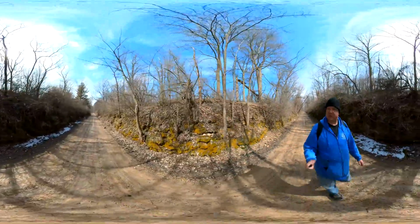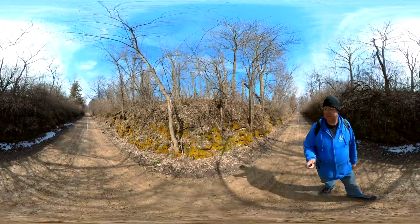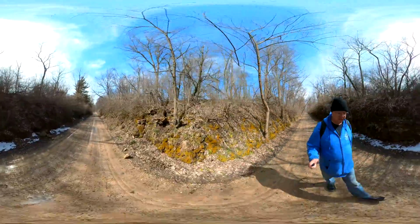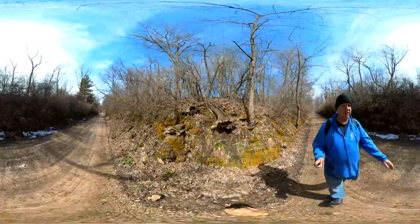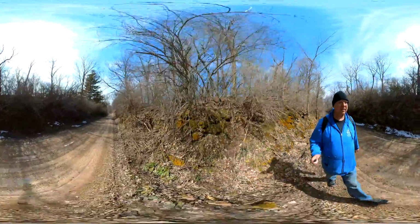Kind of like going through this though. Look at all that green moss on there. That's nice. Can't really see it on the other side too well because there's so much shadow there. Get back over here to the side.